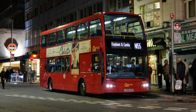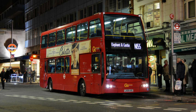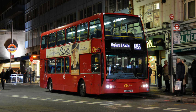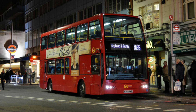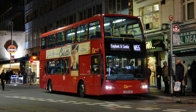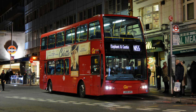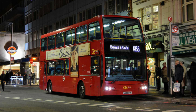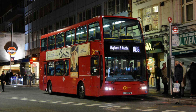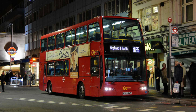This is the last route of the video. Route N155 has been switched between this garage and Sutton, and I think Merton, for quite some time. On the 30th of March 2019, it was deemed that Stockwell was to have the full allocation. Just like the regular 155, the route is going to be retained with existing hybrid double-deckers.